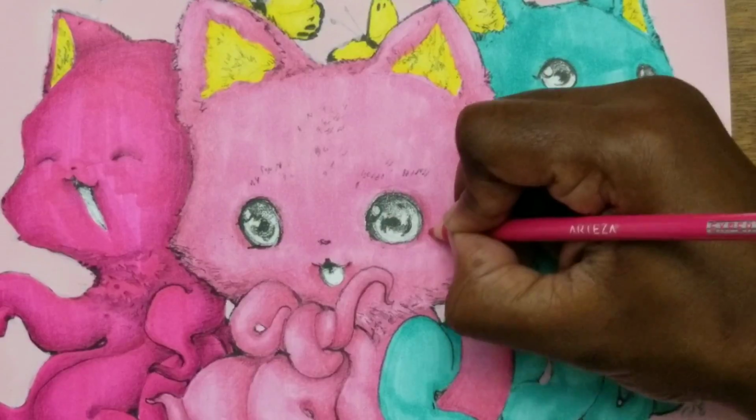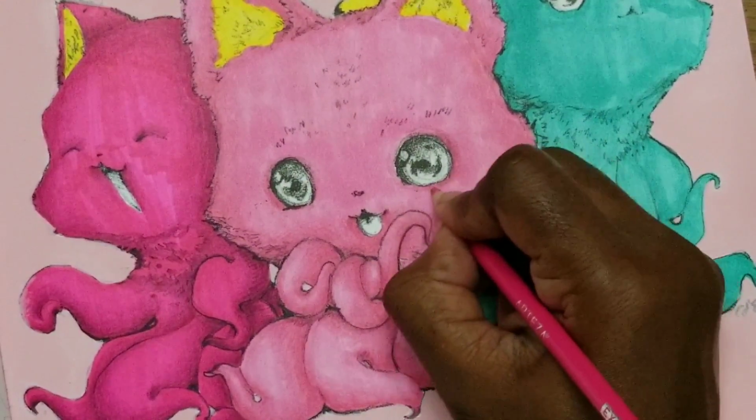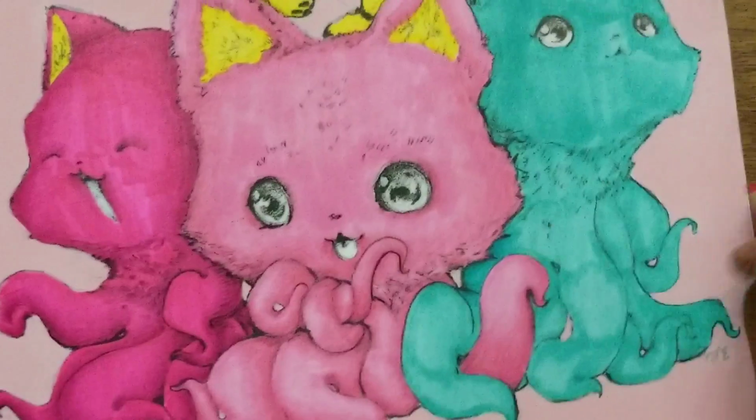I want to get shade around the eyes a little bit to bring some kind of dimension there. Just a little. Not too much.